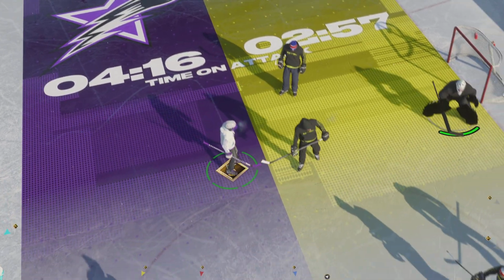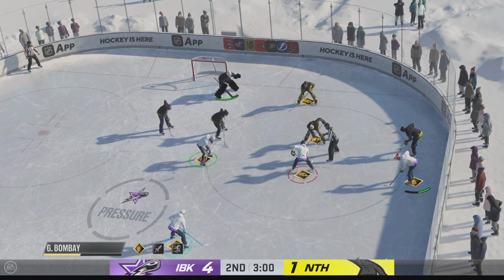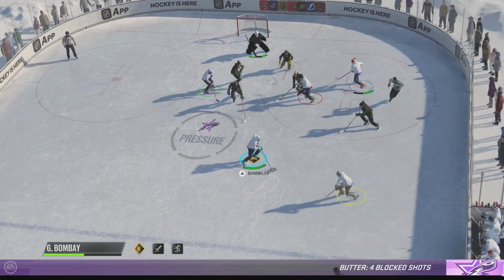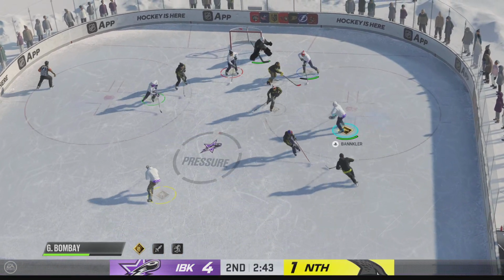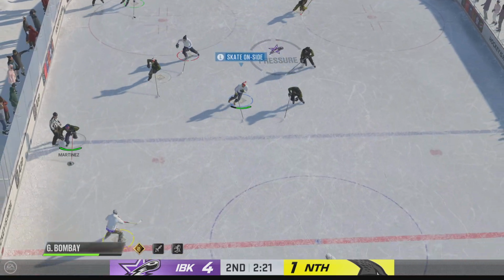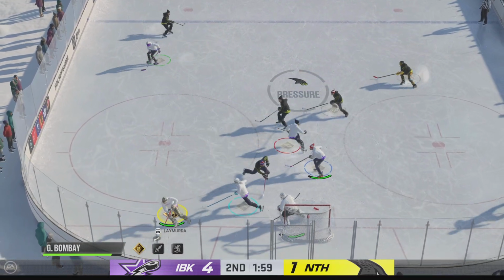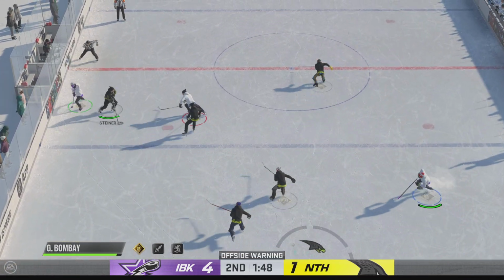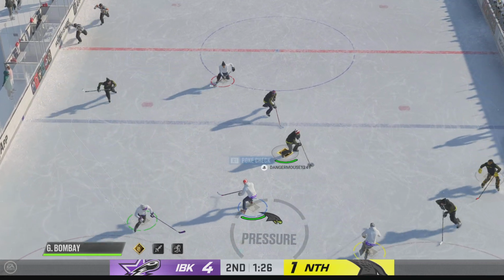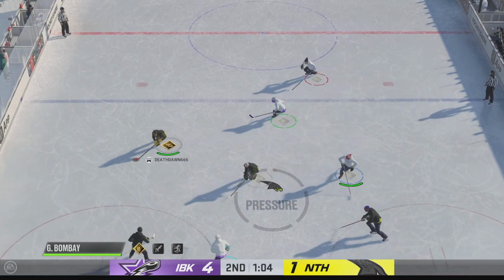The Icebreakers are on cruise control here in the second. They have absolutely dominated. Bears wins the draw, and they'll go to work here in the offensive zone. Here's a shot. Sacrifices the body to block it. Got time. Steps across the blue line. Good defensive stop with the poke check. And they turn it over in the neutral zone. Push. Along the half wall with the puck. And the play continues.